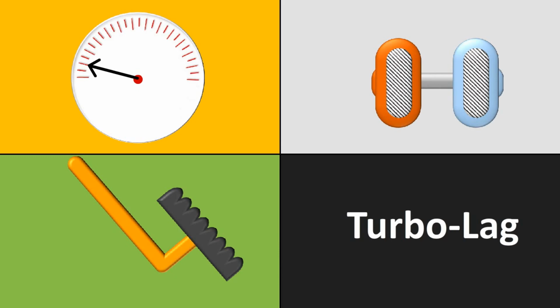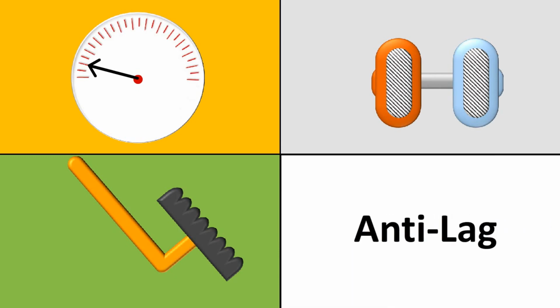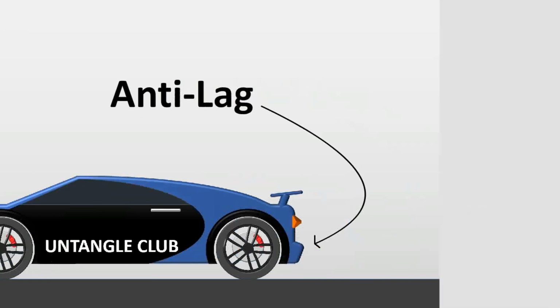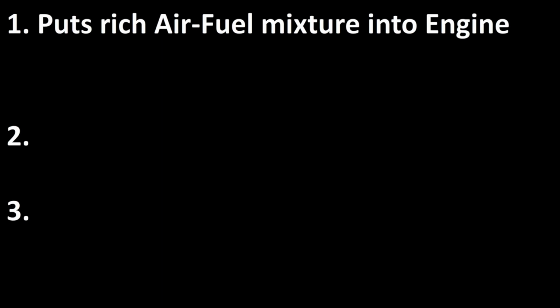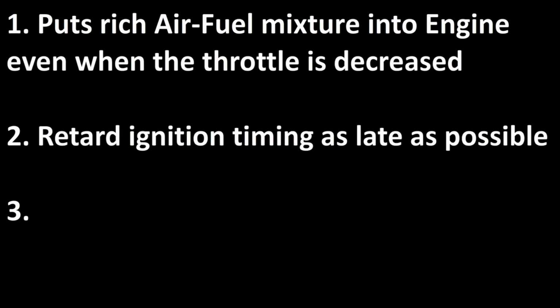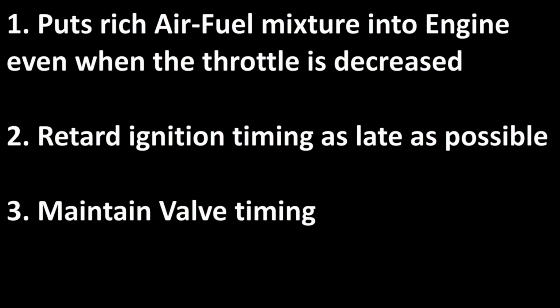To solve this problem of turbo lag comes anti-lag. Yes, the broken sound of the engine and the firework you see. It does three simple things. First, it puts a rich air-fuel mixture into the engine, even when the throttle is decreased. It retards the ignition timing as late as possible and maintains valve timing the same.